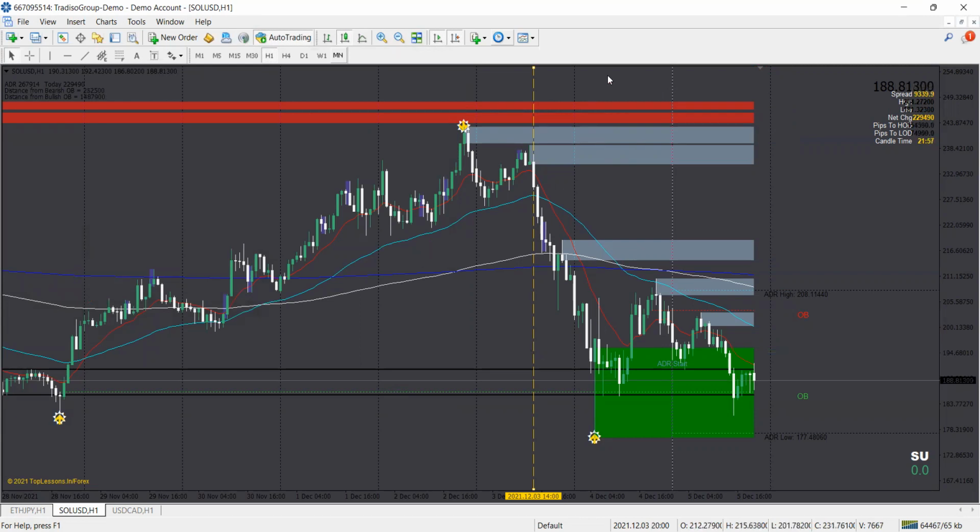So when I see that we have this strong SNR, and I always call support and supply and demand, support and resistance, I just call it SNR. I just keep it simple. That's what I call it.